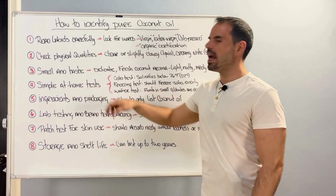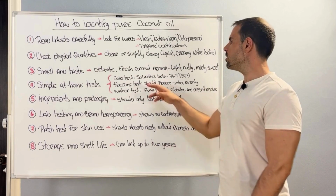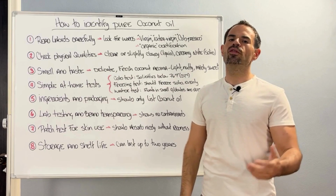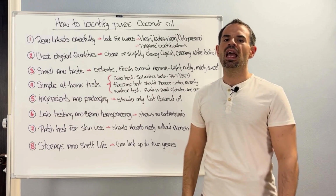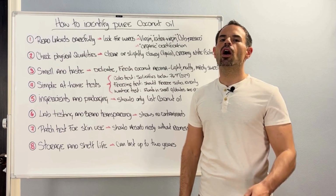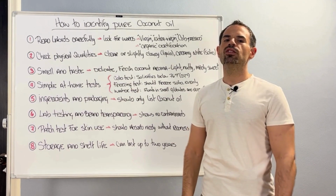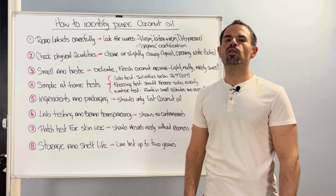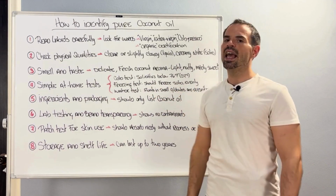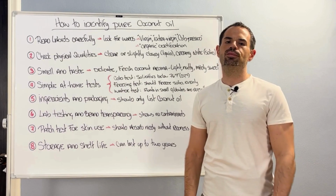Simple at-home test. The cold test. Pure coconut oil solidifies below 76 degrees Fahrenheit or 24 degrees Celsius. If it stays liquid at room temp, it might be mixed with other oils. Freezing test. Freeze your coconut oil for 24 hours. Pure oil should freeze solid and evenly, no separation or layers.